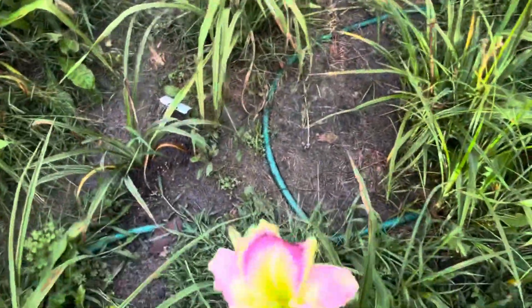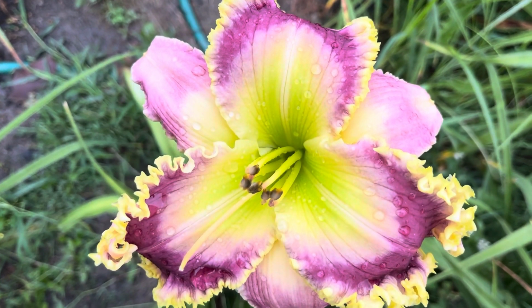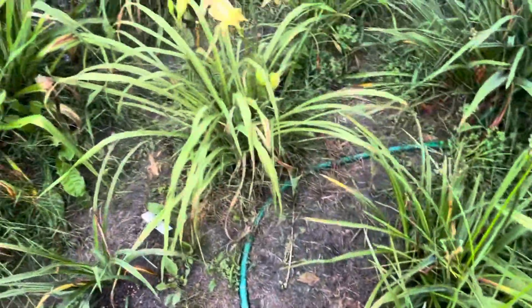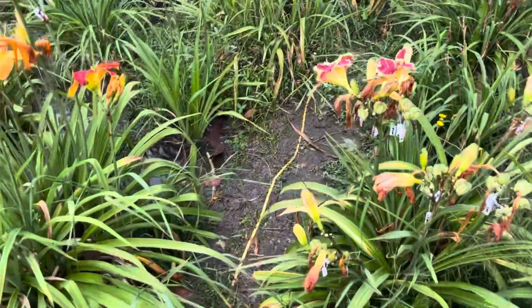This is pretty. This is Shock and Awe. Very nice green, big green throat. Love it. All right.